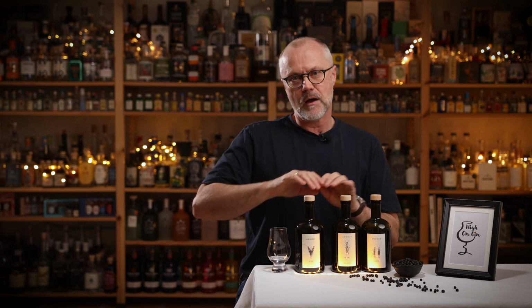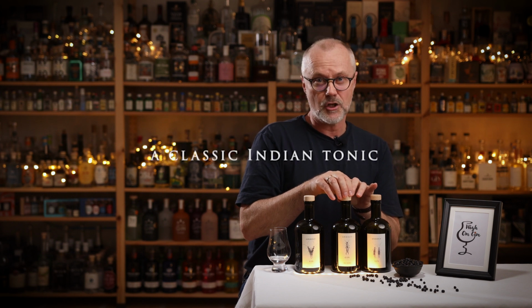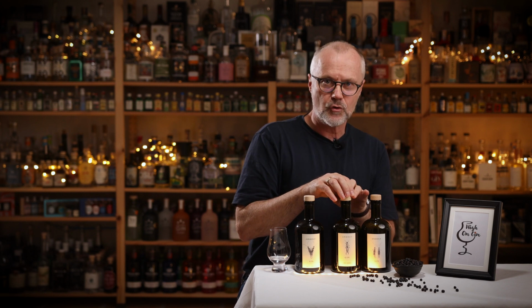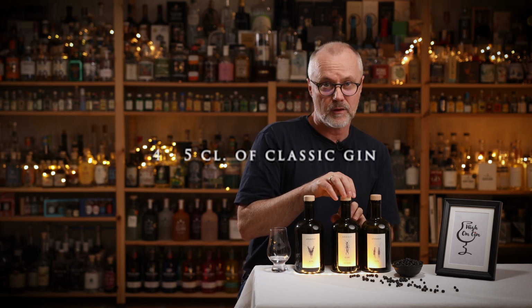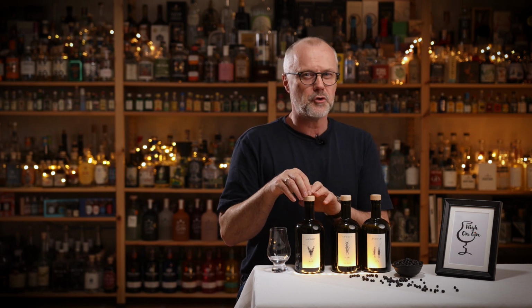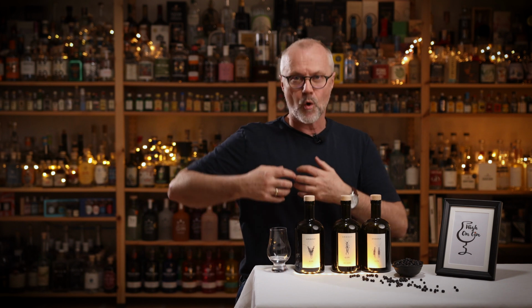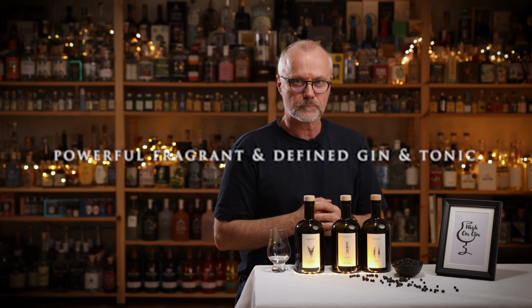When talking about the classic version, I would serve it with a classic Indian tonic, but here I would go with a Mediterranean tonic. And instead of using 4 to 5 centiliters of the classic gin when making a gin and tonic, with this one I would probably use more like 3.5 centiliters. And still you have a more powerful, fragrant and defined gin and tonic.